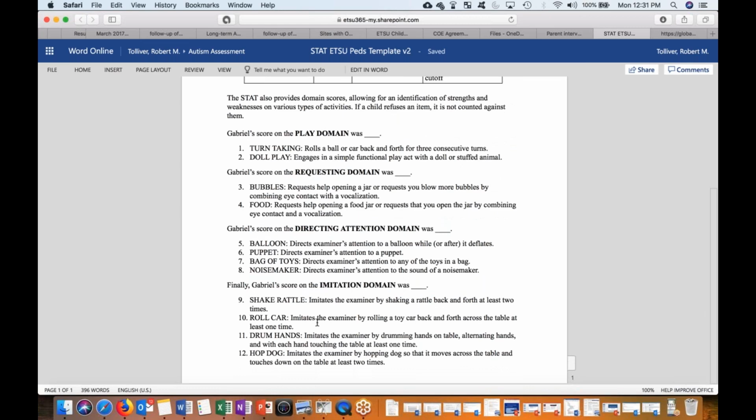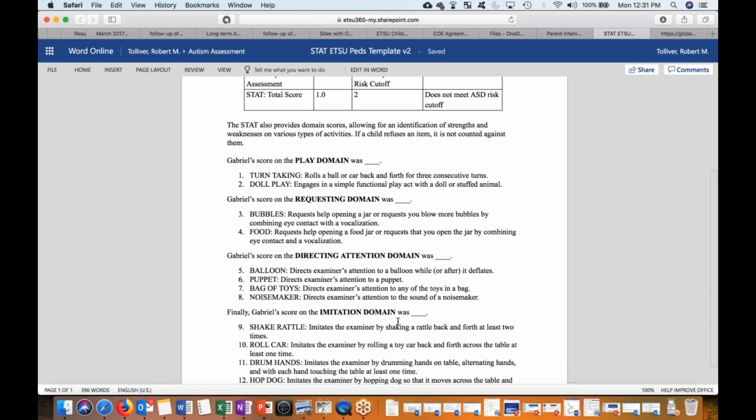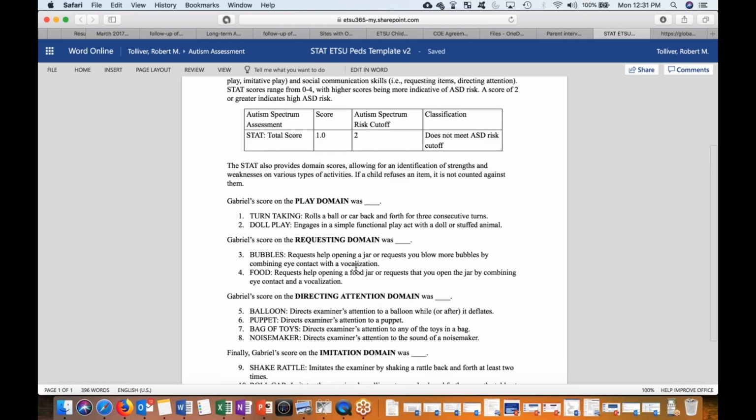So an item might be an example of the play domain, turn taking, whether or not they can roll a car or a ball back and forth for 3 consecutive turns, or whether they have some kind of imaginative play with a doll or stuffed animal that's provided, whether or not they can request things like bubbles with eye contact and some kind of verbalization. So it's a pretty interactive way to assess some of these things rather than just relying on parent report, and it really is feasible to do in a brief primary care visit. Any questions about the STAT so far before I move on?